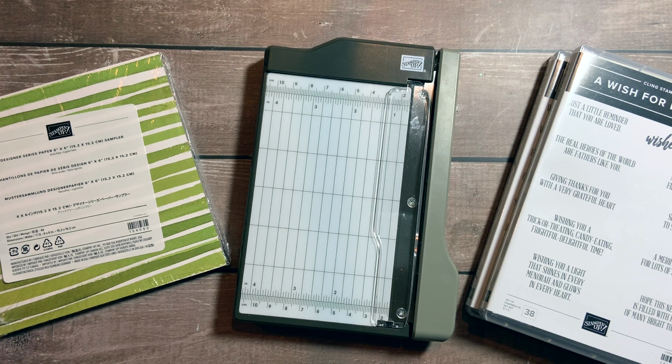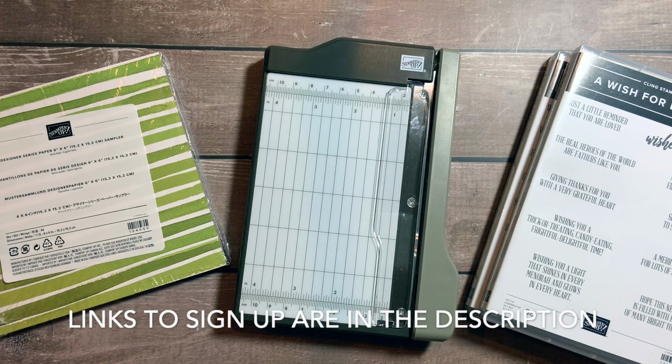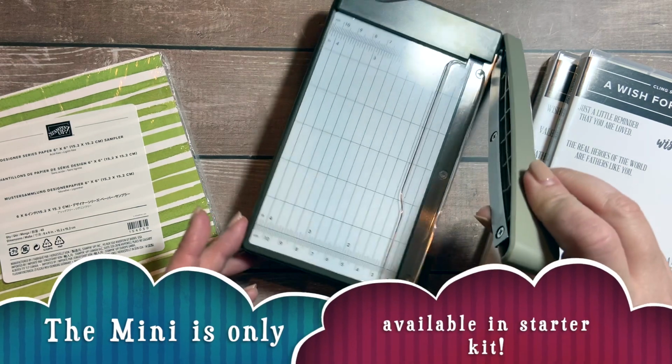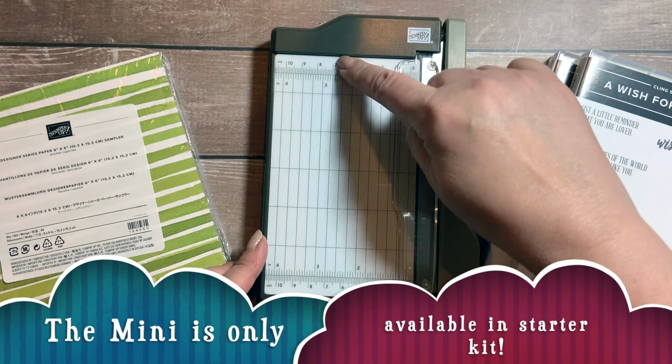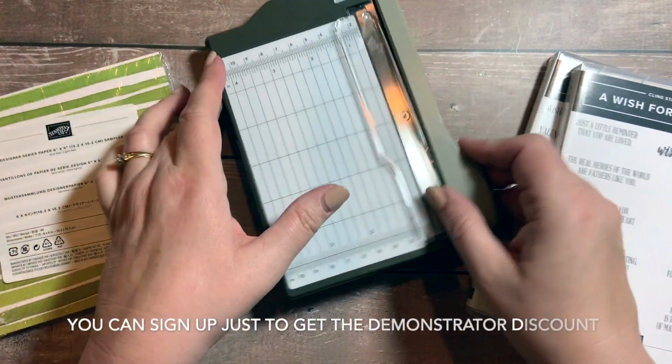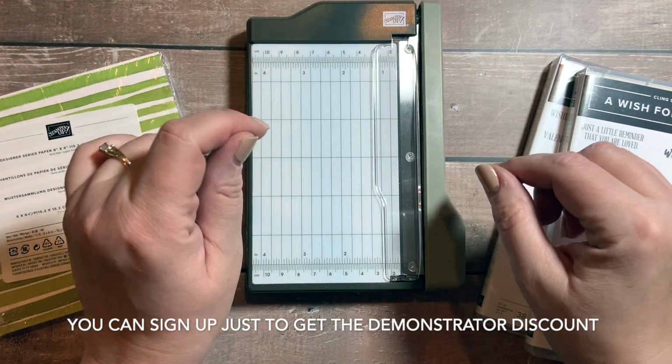So let's get started. The first promotion that's going on right now for Sale-a-bration is if you become a demonstrator and sign up to get the kit, it's $99, and they have a special bundle put together for you as well. You get this all as a free gift. You get this cute little Stampin' Up mini trimmer. It measures like 6 inches by 4 1/4. It's perfect for cutting out little sentiments or even designer series paper.